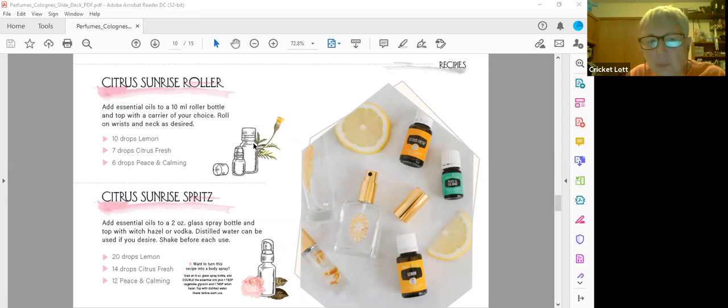Okay, citrus sunrise roller. Kind of a nice light scent: lemon, citrus fresh, peace and calming. It's kind of an everyday use scent, and it'll have you smiling all day long. I think I'm going to try this one. Lemon, citrus fresh, and peace and calming. That sounds like a great combination to me. And aren't these pretty little bottles? These would be great bottles. Just make sure they're 2 ounces or less. If there are smaller bottles, just cut down the amount of essential oils that you use. Or again, if you want a body spray, use an 8-ounce bottle and just double the amount that's in the spritz.